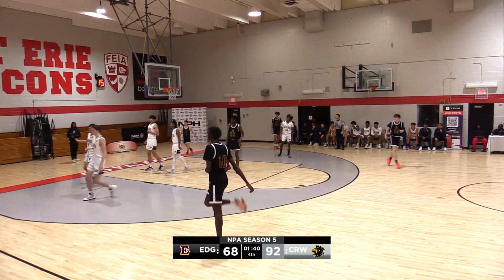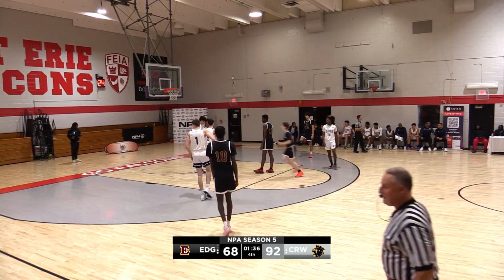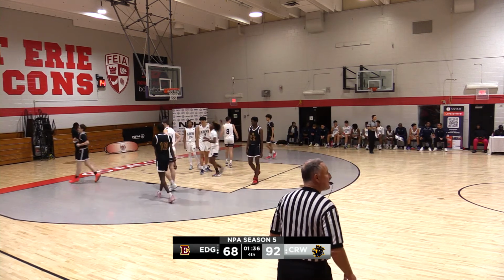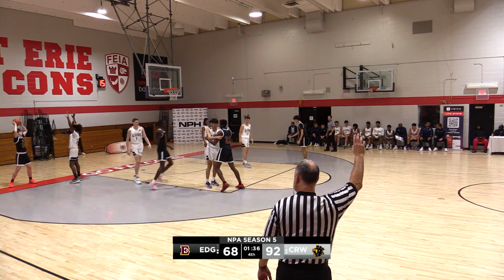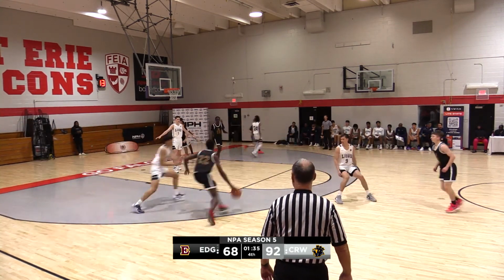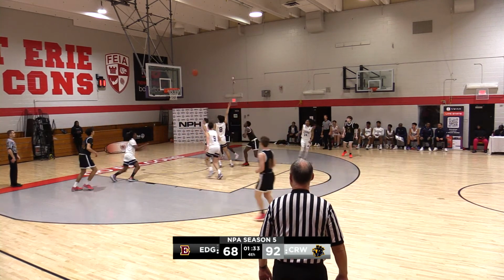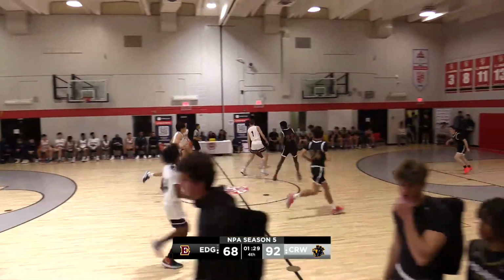Justice Hazley, 6'3". Big block there. 2025 point guard, already being recruited at the Division I level. Holds an offer from George Mason. Some interest from South Dakota and Maine. Of course, shout out to Maine. They've got, what, six Canadians on their roster? You sometimes lose track because they keep adding.